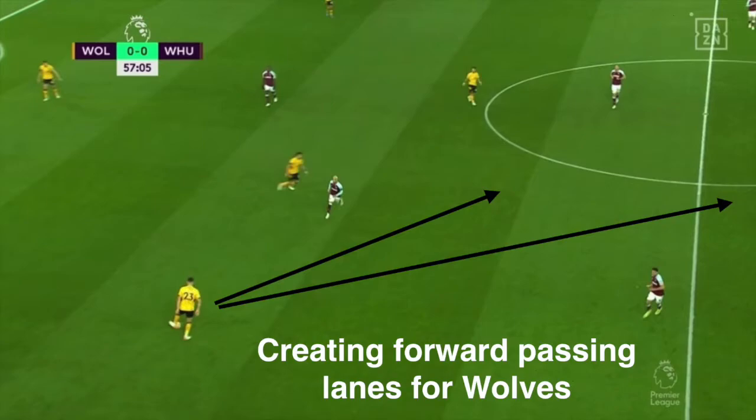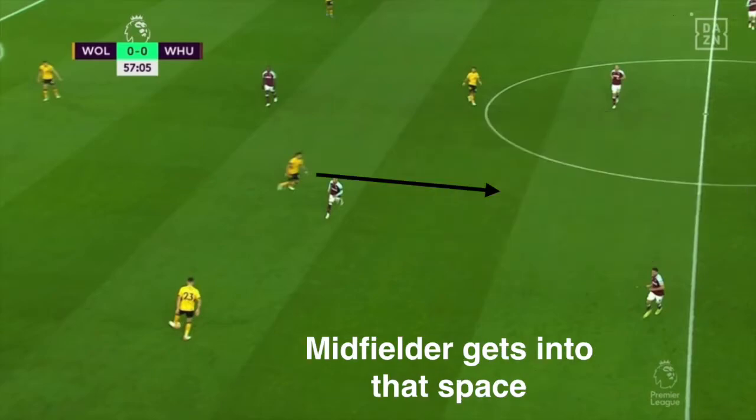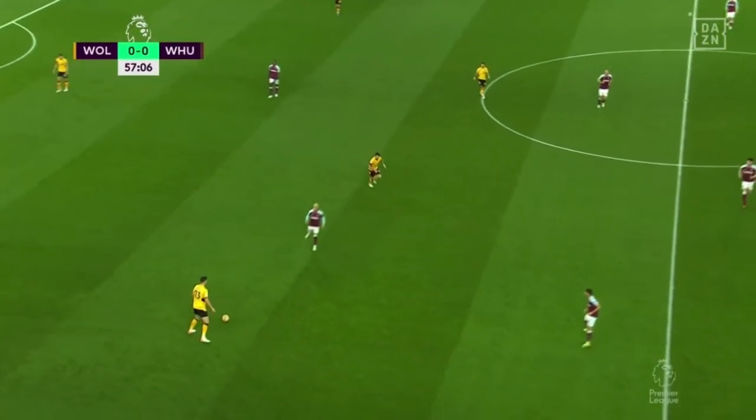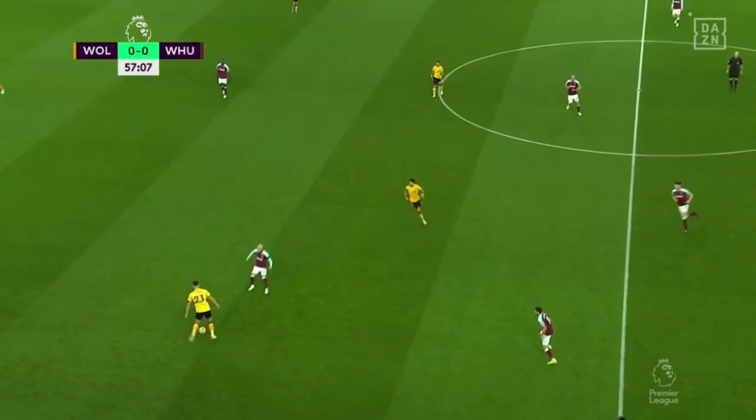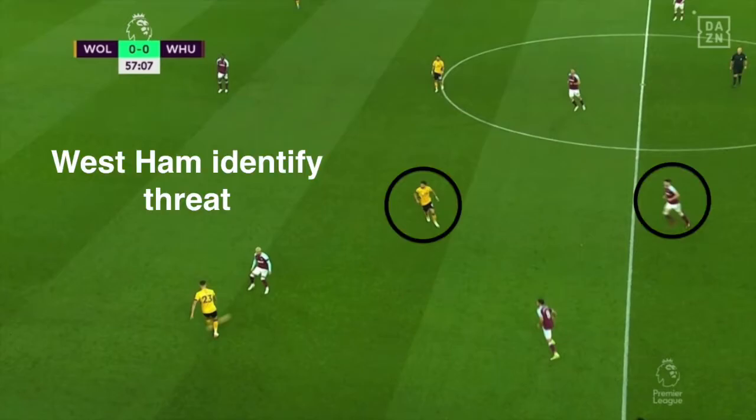Now what's interesting is you can see the West Ham player approaching the player on the ball, and the other Wolves central midfielder immediately recognizes where the pressure is coming from and makes the run behind that player into this space that has been created in central midfield. And as the midfielder gets into that space, the ball carrier immediately passes the ball to him and keeps the attack going.